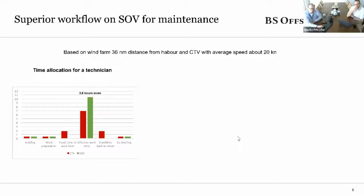They can't work in all weathers. They're quite limited in wave heights, wind, current and so forth. And this all results in much less effective work time. So if you have technicians on board, they need to go to the coast, board the vessel, go out with the CTV, and this is all lost work time.